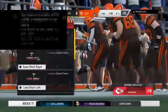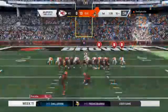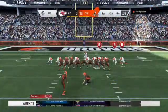His fifth touchdown now on the year. And the Browns are going to tack on to their advantage.